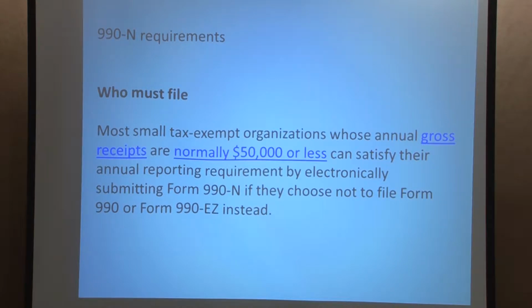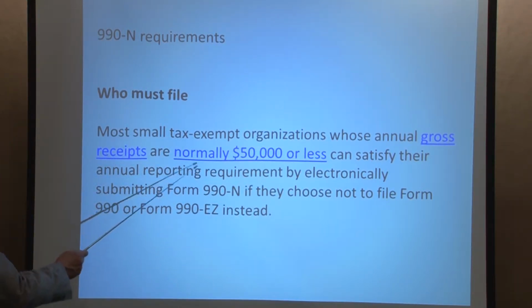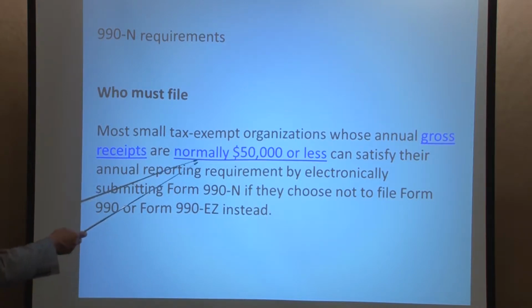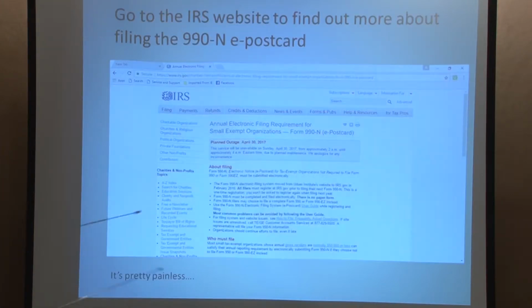The 990N requirements, who must file. Most small tax-exempt organizations whose annual gross income receipts are $50,000 or less. Most small clubs are way under that. And what the 990N is now, it's not even a paper form, it's done electronically. It's called the e-postcard. And you go to their website. If you exceed some of these limitations, then you do have to fill out the Form EZ and mail that in. Okay, next.